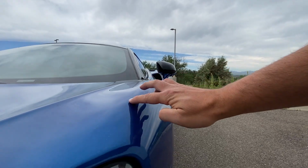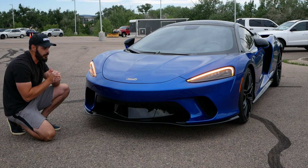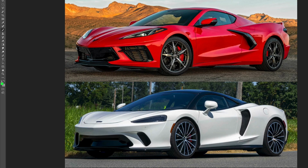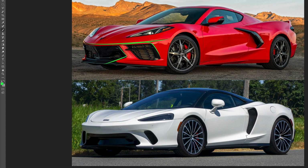But let's jump in and talk about what it is I think could be changed on this McLaren GT when it comes to the front end. All right, so when you look at the proportions of this thing, I think overall there's something with the front end. It feels like the nose of the car sits too high. And I'm a little bit ashamed to say this, but it also reminds me a little bit of the C8 Corvette. And that has all to do with the height of this line here.